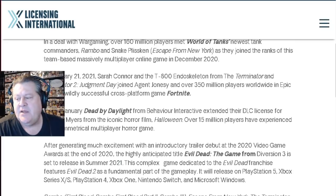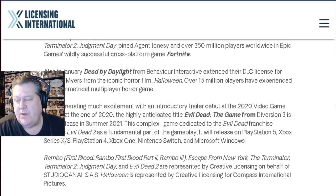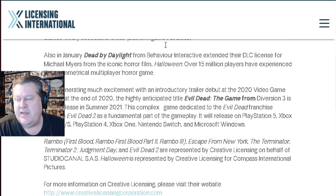After generating much excitement with an introductory trailer debut at the 2020 Video Game Awards at the end of 2020, the highly anticipated title Evil Dead the Game from Saber Interactive is set to release in summer 2021. This complex game dedicated to the Evil Dead franchise features Evil Dead 2 as a fundamental part of gameplay. It will release on PlayStation 5, Xbox Series X, PlayStation 4, Xbox One, Nintendo Switch, and Microsoft Windows. Rambo: First Blood, First Blood Part 2, Rambo 3, Escape from New York, The Terminator, Terminator 2: Judgment Day, and Evil Dead 2 are represented by Creative Licensing on behalf of Studio Canal SAS. Halloween is represented by Creative Licensing for Compass International Pictures. For more information on Creative Licensing, please visit the website.